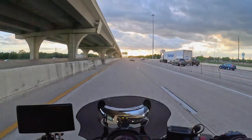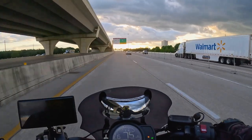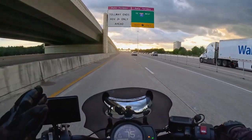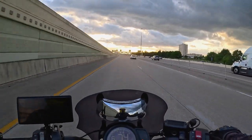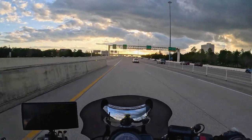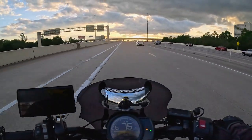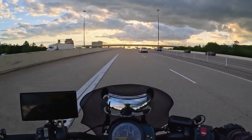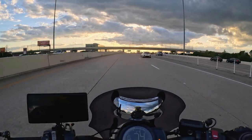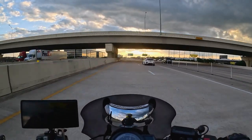I've been noticing a lot of weird routing errors with Waze lately as well. It'll say take the left lane to do something, but it's clearly a right lane turn, especially at highway junctions and stuff like that. I don't know what's up with it. I don't rely on it anymore because it's just wrong most of the time. I use it for rough directions only, not turn by turn, because it's not giving correct lane directions.